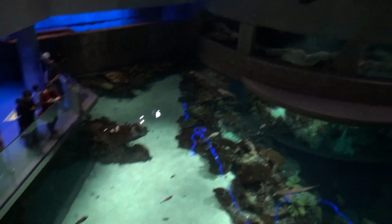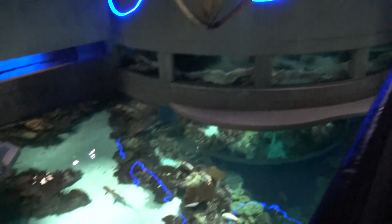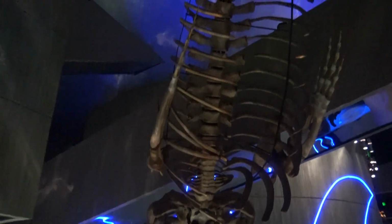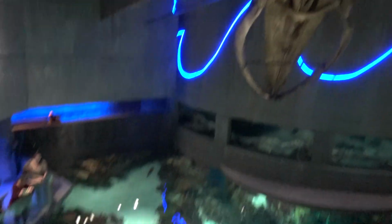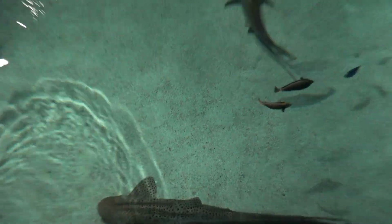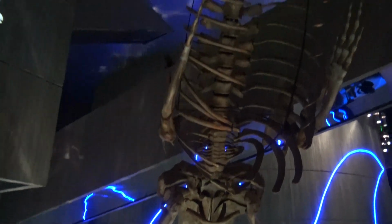When we touch this, we hear drumming up a mate. Male drum vibrate their air bladder to attract females. As you can see, we're more or less circling up and up around that center pool. But I love this whale skeleton suspended from the ceiling. It puts things in perspective when beneath we have different kinds of sharks and rays. And then you see just how big a whale is.